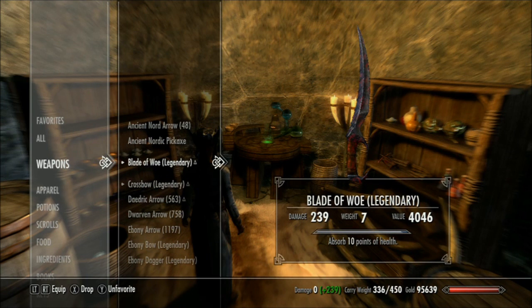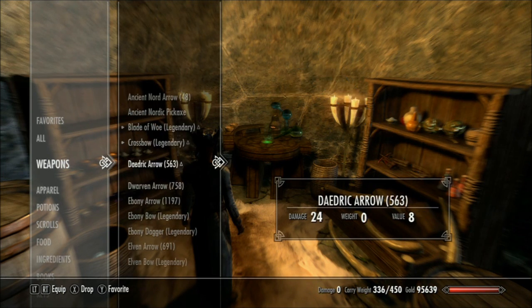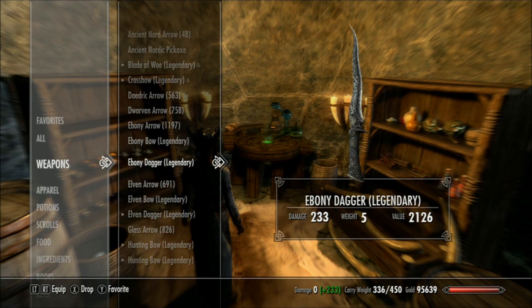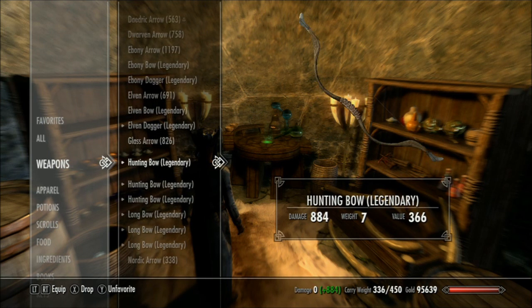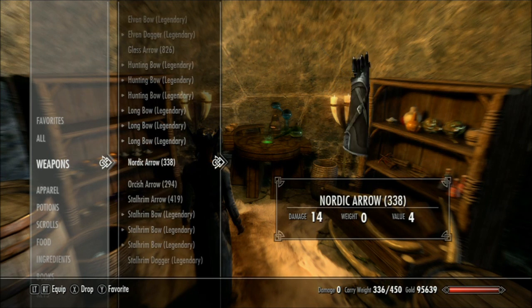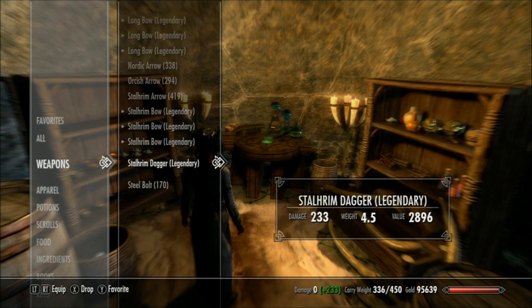We got a Blade of Woe that gets to 239, which will be 2 or 3 probably more than a normal ebony dagger. We got a crossbow that goes around the clock and gets to 1026 damage plus the arrow damage. Ebony bow actually makes it to 1000 in damage, so it's 1003 plus the arrow. 233 on an ebony dagger. Elven bow that gets to 955. An elven dagger at 227. We get a hunting bow to 844 in damage, and we get a longbow to 488 in damage. Forum bow we get to 960 in damage, and a Storum dagger we get to 233.